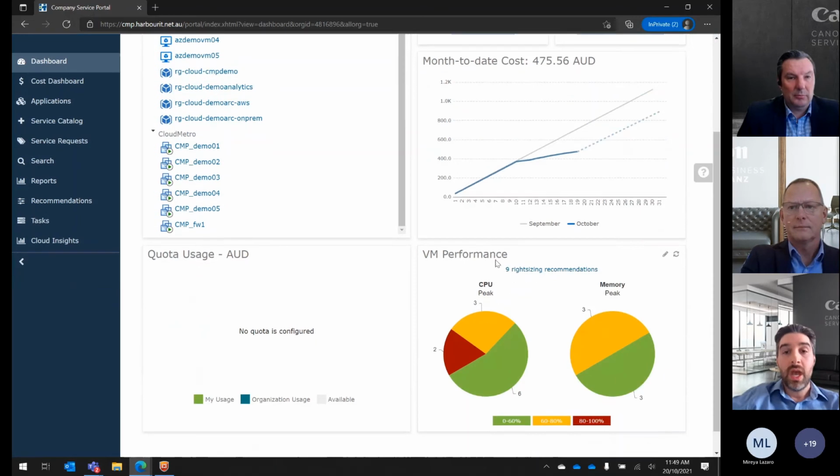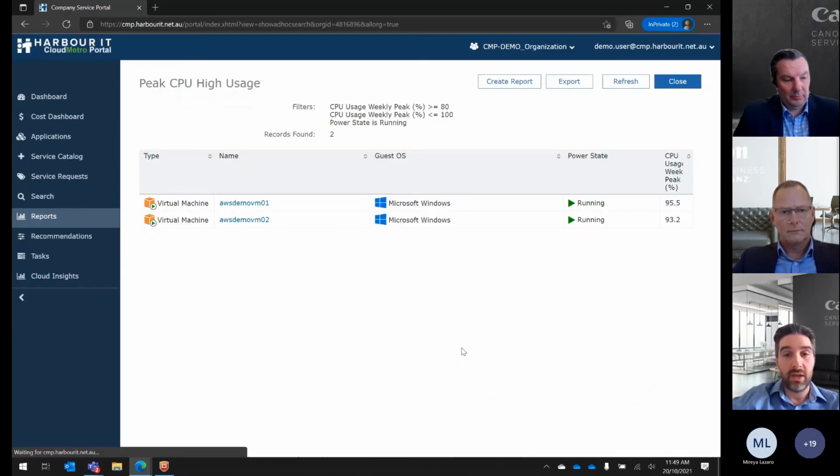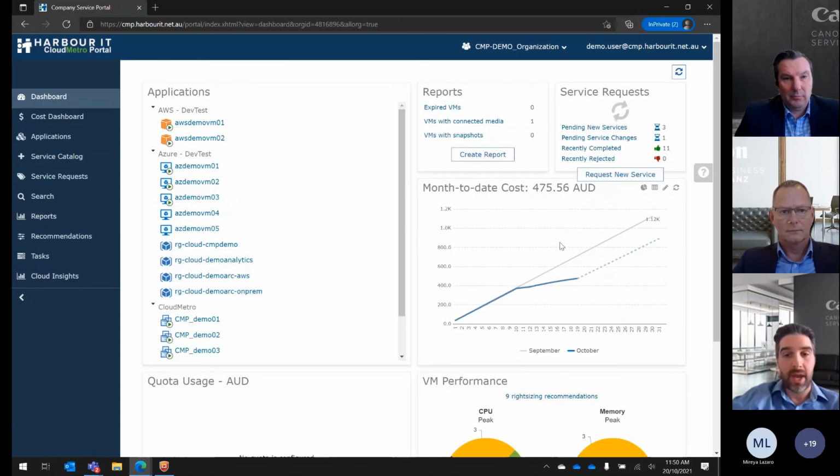Correct. No, awesome. And just very quickly, we've also got some information here that tells us about performance. I can see straight away that the CMP is looking at the insights of these virtual machines and telling me that I've got a couple of VMs here that are complaining that they don't have enough CPU, and the peaks are sitting at around 93-95%. So I can action that. I can do something about that.